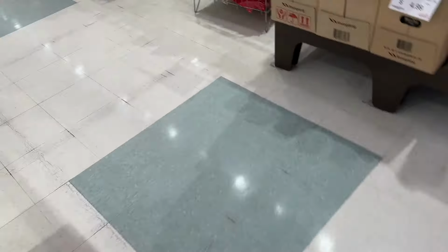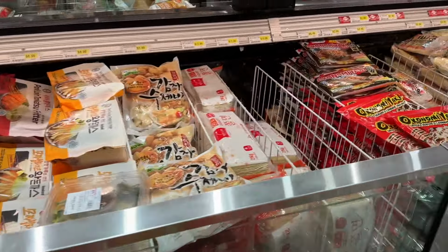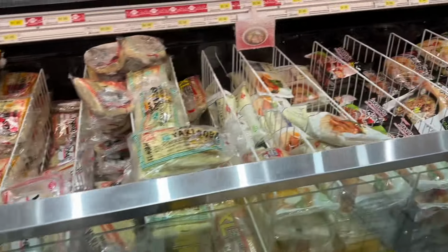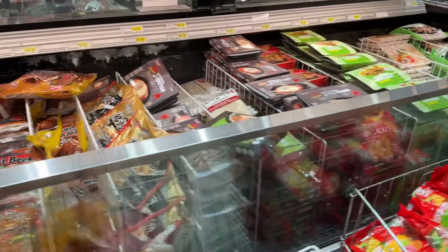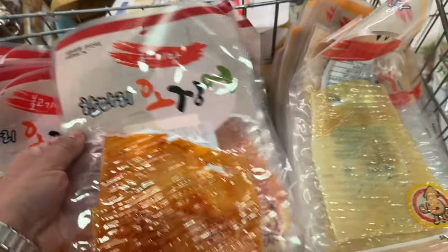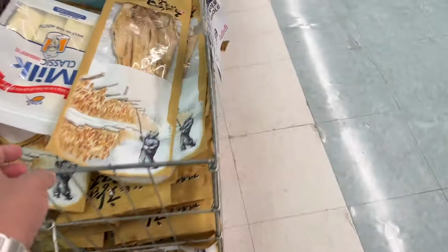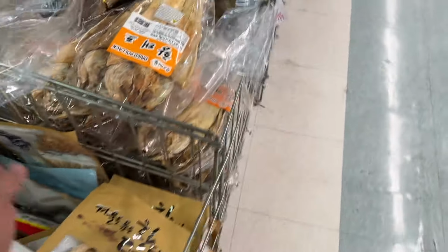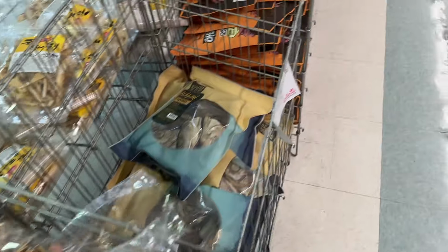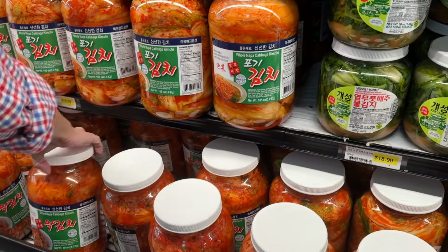Noodles. Udon. Different kinds of noodles here. The boys are there. They are getting the kimchi pancake. Okonomiyaki. Let's go to the kimchi first. I like dried fish. Different kinds of fish. I think this is for snacking. Look, they're very, very thin. A lot of dried fish. They are getting kimchi. They're actually here for the kimchi. I don't think we'll finish.